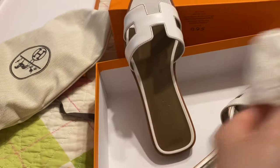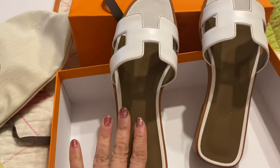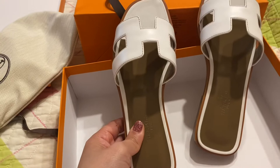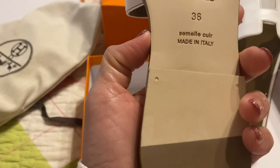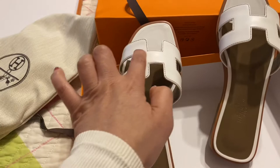Wow, this is so beautiful. Okay, this is the Oran sandals in white color. I was thinking to get the brown one at first, but when I tried it, white looks much better on me, on my feet. They have 33 different colors of this, I believe. This is made from calf leather, and this is made in Italy. So this is a calfskin leather with an iconic H cut out.